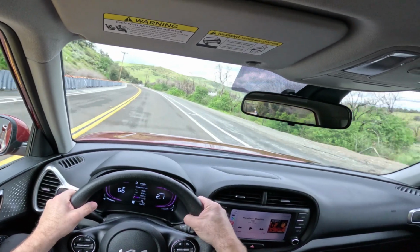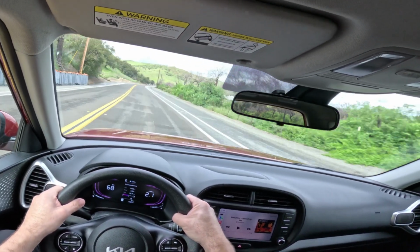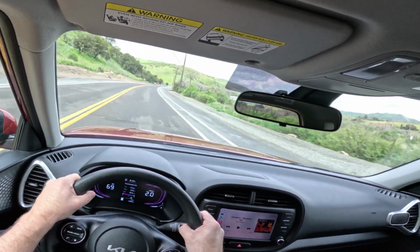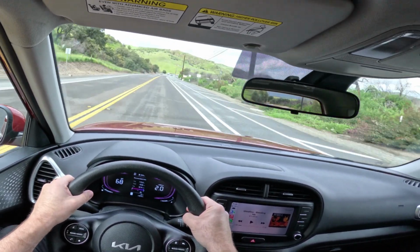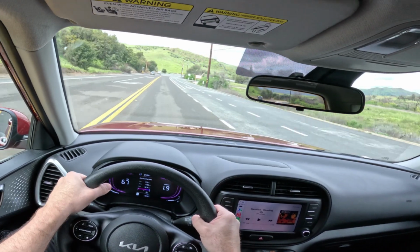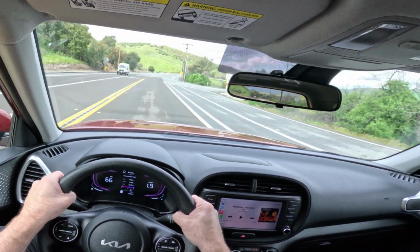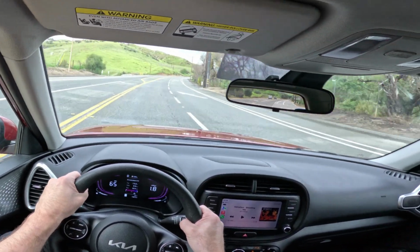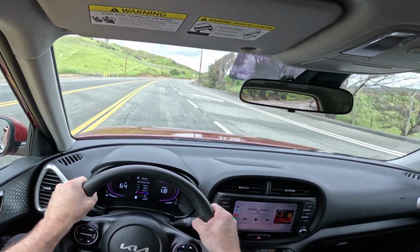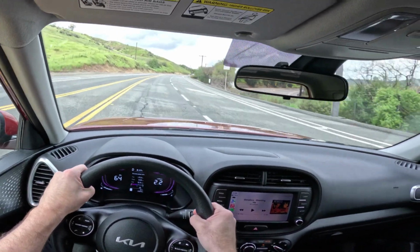Let's see. That's 65 miles an hour on a decent road, to give you an idea. There is a little bit of wind noise, not an undue amount considering the price point. There's a little bit of tire noise, but again, not an undue amount. Yeah, it's good.